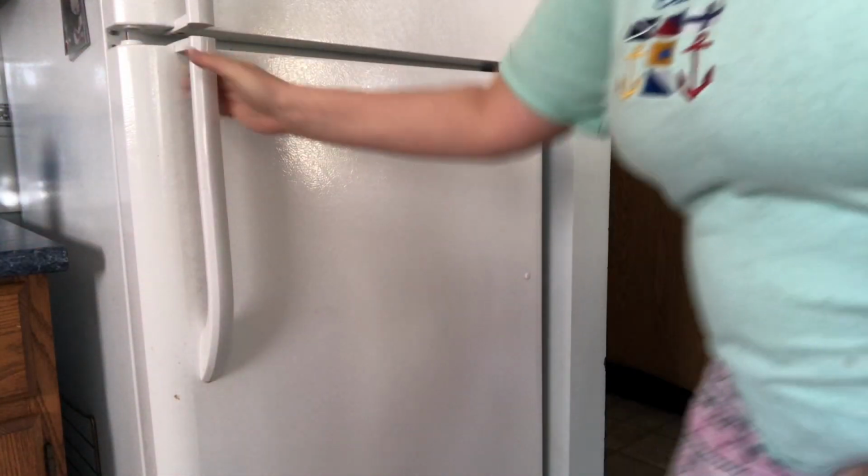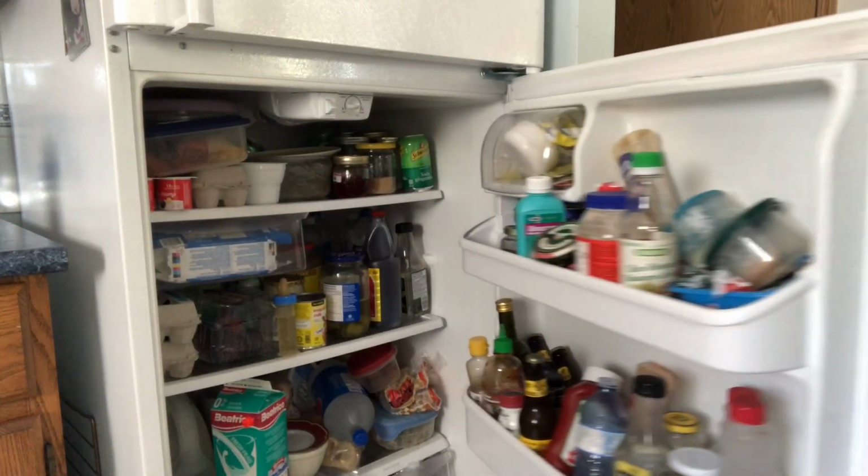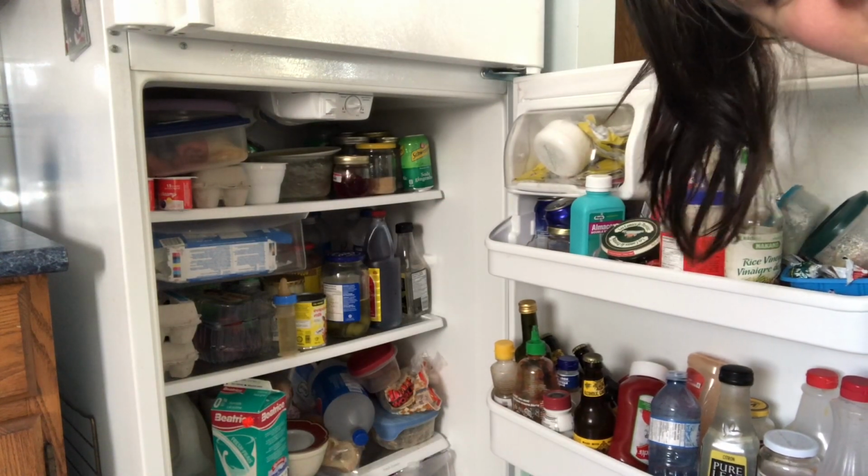So let's get started. I have my iced coffee ready to go, and yeah, this is my fridge. I'm also in my pajamas, so please ignore that. My fridge is a little bit messy right now.